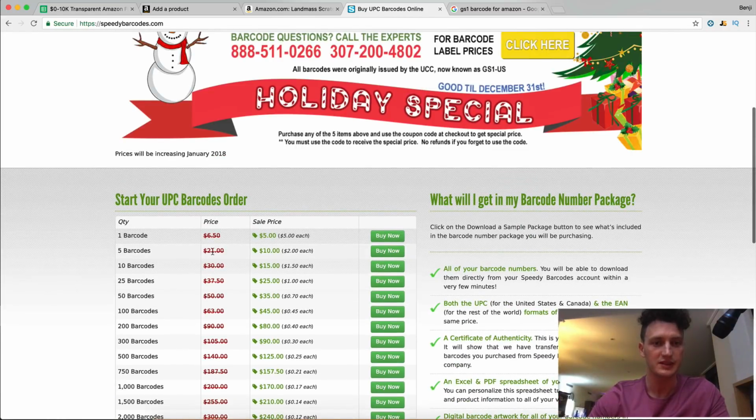So you can see one barcode is $5. 5 barcodes is $10. You get a discount the more you buy. So if you're going to list more products on Amazon, then I would buy more barcodes up front to save some money in the long run. We don't need that, because we're just listing one product. If you have variations of products, you're going to need a barcode for each variation. But if you just have one product, like we're selling one scratch map, we need one barcode. So we're going to have to buy that.